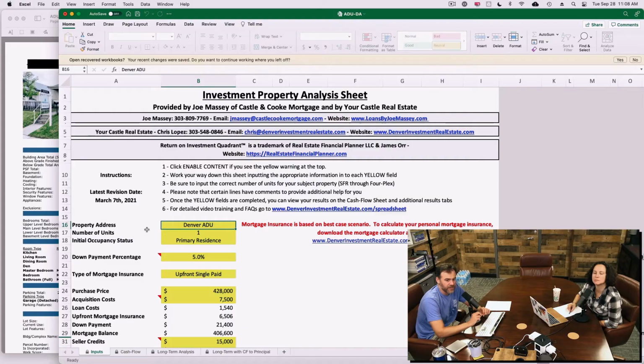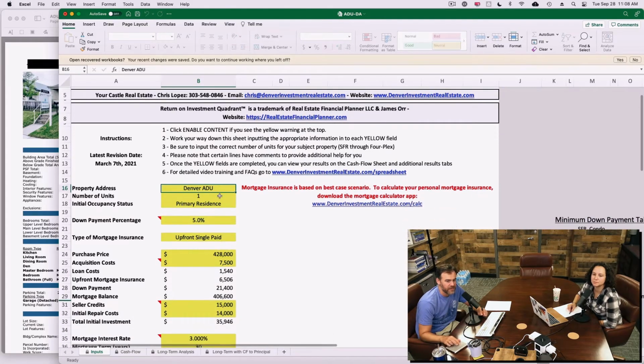So, I mean, this is definitely the more popular route to go, so it's a great one to talk about. You might see that it has a higher price tag, which is going to be common with an existing ADU, but you can still make the numbers work. All right.